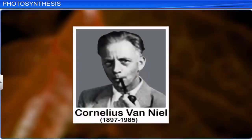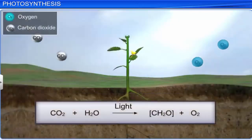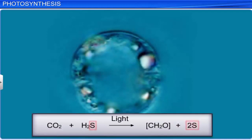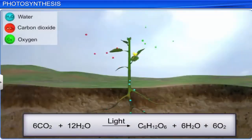Cornelius van Niel found that photosynthesis is a light-dependent reaction in which a hydrogen atom reduces carbon dioxide to form carbohydrates. He also inferred that H2O is the hydrogen donor, which is oxidized to O2. He came to this conclusion when his experiments with sulfur bacteria released sulfur instead of O2. In that case, H2S was the donor and not water. This was later proved by radioisotopic techniques. This is how the final equation of photosynthesis was derived.